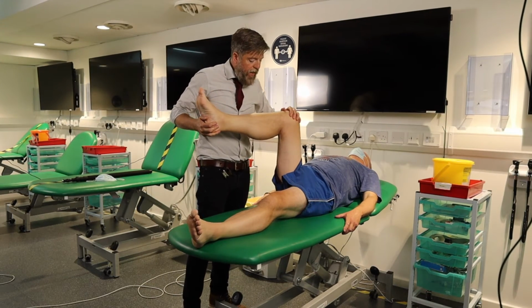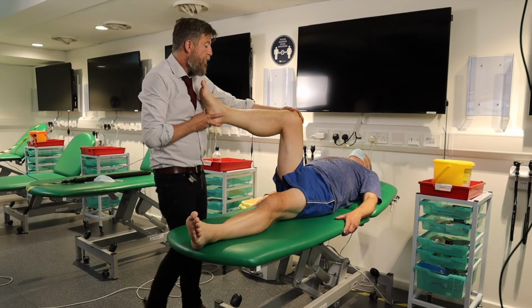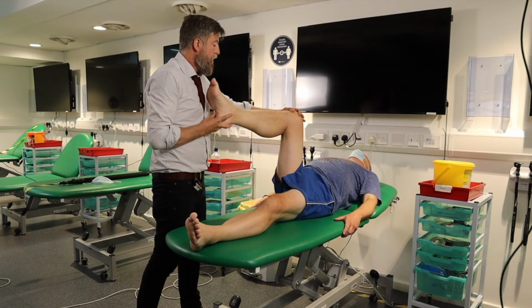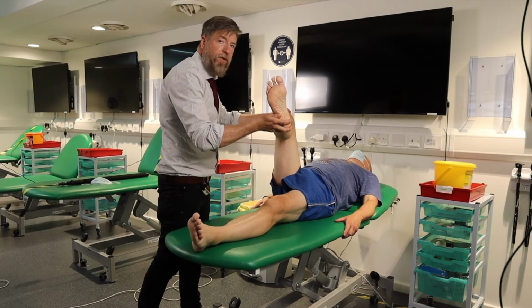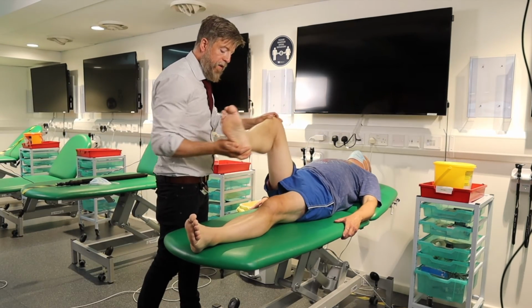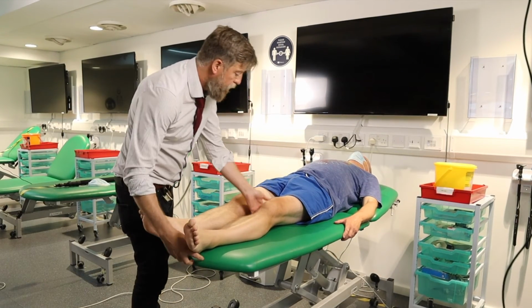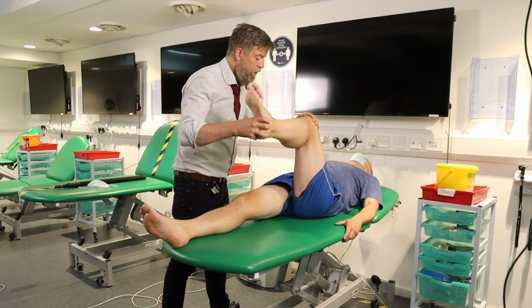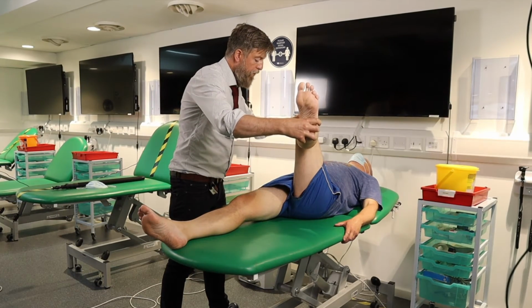and internally rotate the leg, because we're taking off the influence of the hamstrings. And if we look again, we've still got 45 degrees. And if we externally rotate the hip, we're at 45 degrees again. And repeat that for the other limb. Internal rotation, 45 degrees.